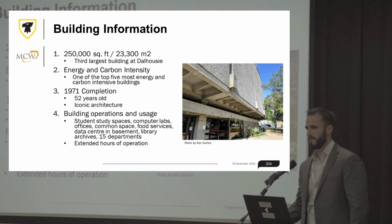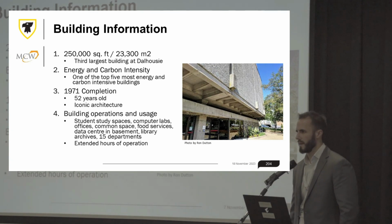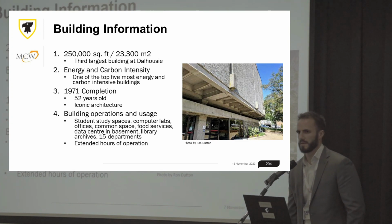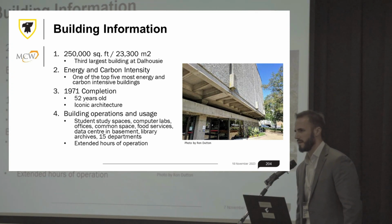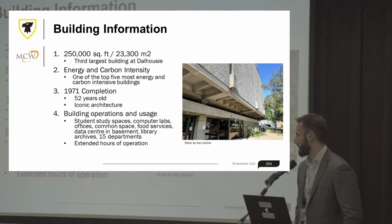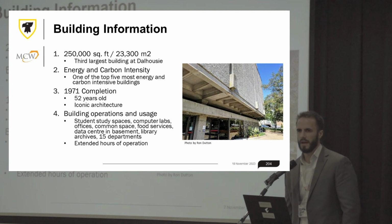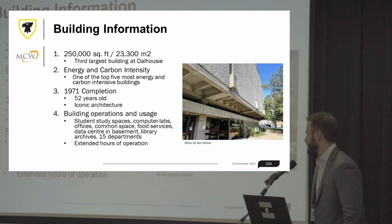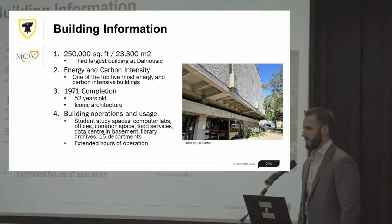And just to give you a sense of, I'm sure many of you have gone to Dal or been at Dalhousie University before. But it's not just a conventional library that stores books. There's lots of study spaces. It's mixed use. There's computer labs, even food services in the atrium. So there's a lot of different needs that need to be considered when doing a performance contract. And another important thing to note is, like I mentioned, it's a very busy building. It operates typically between 8 a.m. and 11 p.m., but quite often the hours are extended to accommodate students' needs, like exam times, for example, or other department needs. So just something to keep in mind as we go through the details of this project.